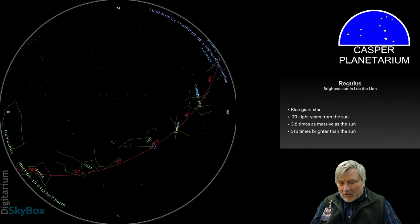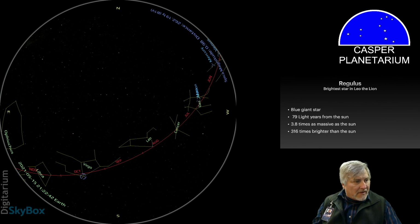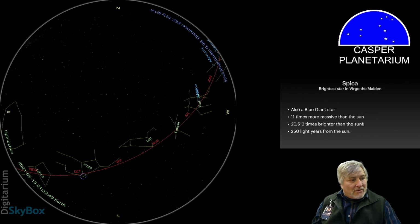Now, if we keep going along the ecliptic, we come to the next brightest star along there, the brightest star in Virgo, the maiden, called Spica. And Spica is also a blue supergiant star, 11 times more massive than the Sun, but a whopping 20,000 times brighter than the Sun. So why does it look huge and blazing in the sky? Well, it's because it's over 250 light years away from Earth.